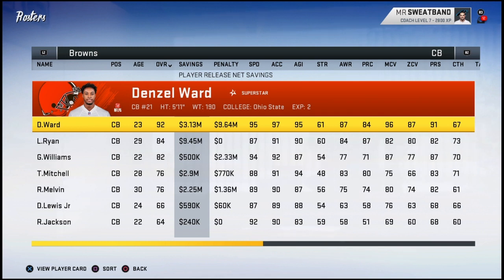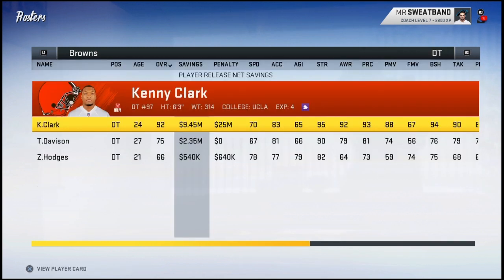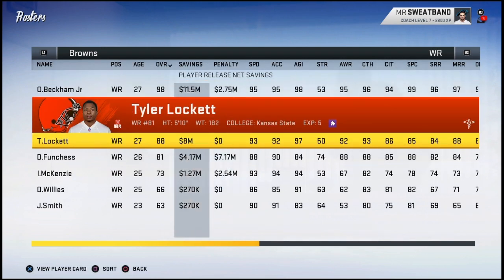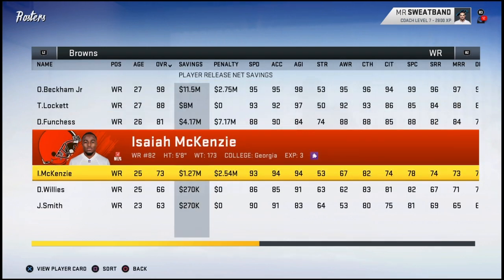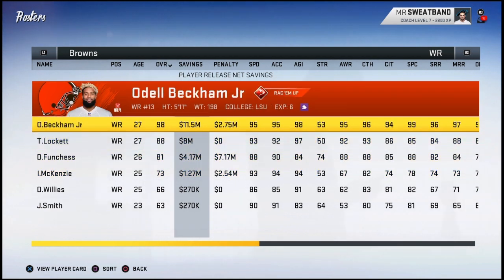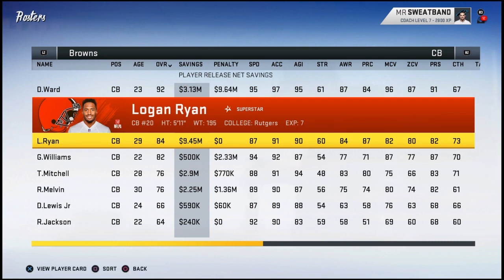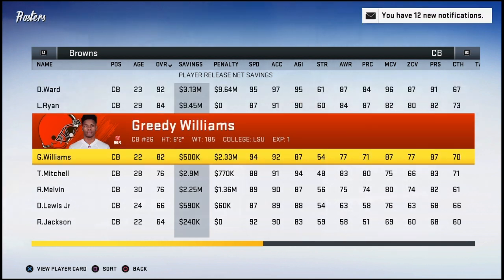So the Browns got loaded in the secondary, added some depth and some linebacker help in exchange for a wide receiver that they didn't need, and they got rid of their backup defensive tackle, which you don't need to keep on his last year of his deal. So, good trade for the Browns. I think they win this trade solely because they get a corner. Any other position, I don't think they win this trade, but getting Logan Ryan on top of Denzel Ward and Greedy Williams in your secondary is going to help for a playoff push tremendously.